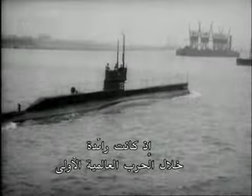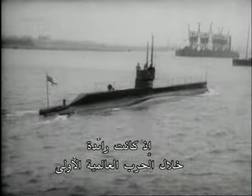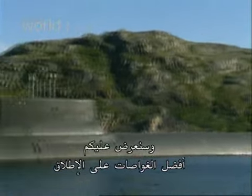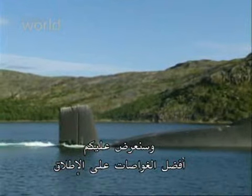During their short history, submarine technology has changed radically. From a World War I pioneer to a nuclear-powered Cold War giant, these are the top subs ever.